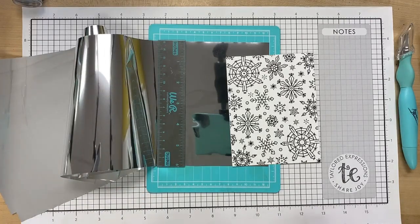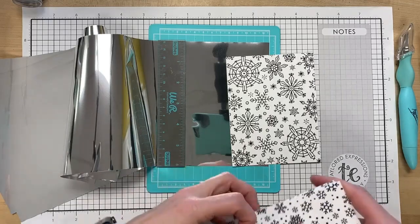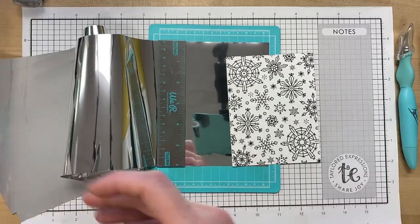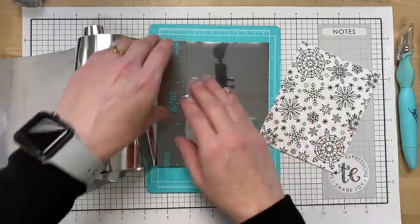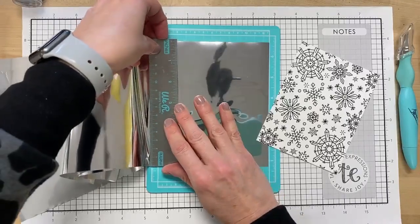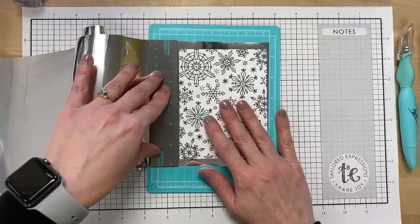I love the Foilet sheets. What brought me to stamping originally was embossing. So it doesn't surprise me at all that foiling is something that I really, really like, just because it gives that shine without all the work.